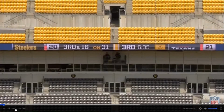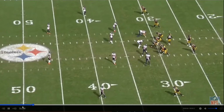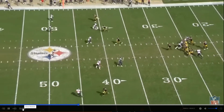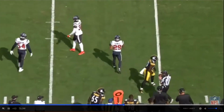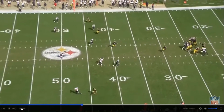Yeah, not super creative. You would like to see better. So it's 21-20, 3rd and 16. Steelers still down. Trips to the right. It looks like an all curl. So they run these deep curls.